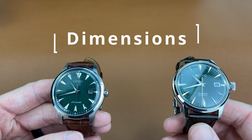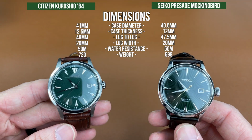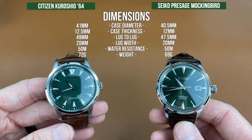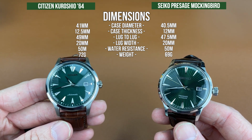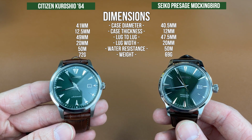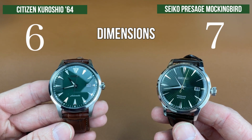The first category is dimensions, and as you see these two watches side by side, and you see the dimensions listed, they're very, very close. Honestly, both of these watches, in my opinion, are a little bit large for dress watches. I would have liked to have seen both of them smaller, but because the Seiko Presage is slightly smaller than the Citizen, especially considering the smaller lug-to-lug distance, I give 7 to Seiko and 6 to Citizen in this category.